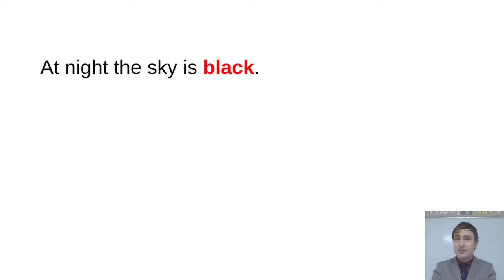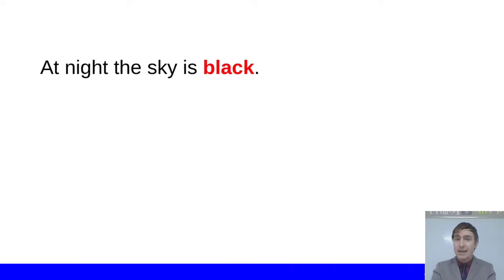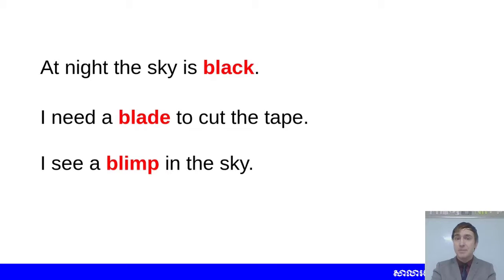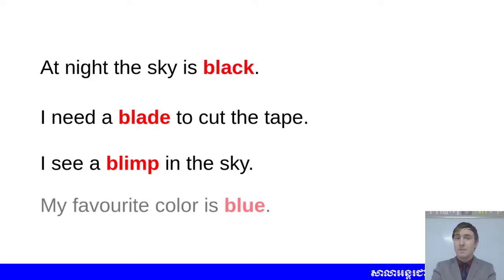Okay, time for some sentences using the words we have learned today. At night, the sky is black. I need a blade to cut the tape. I see a blimp in the sky. My favorite color is blue.